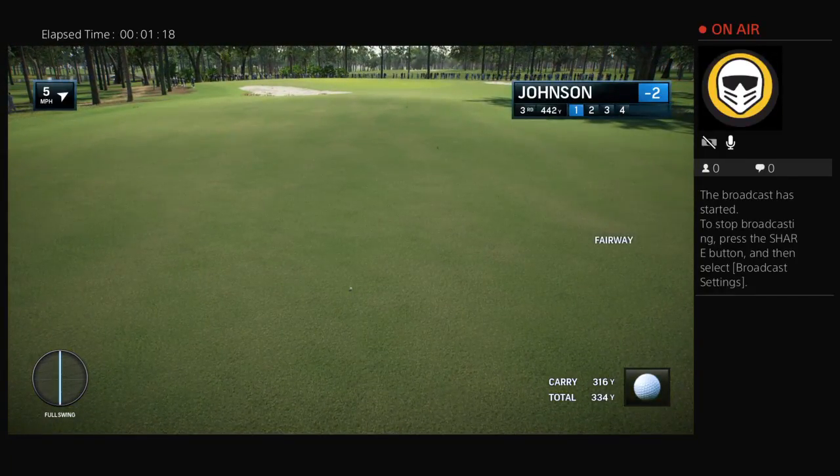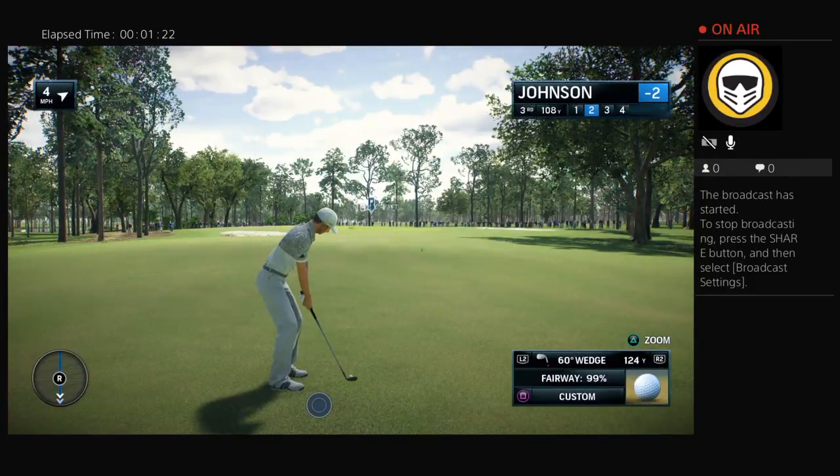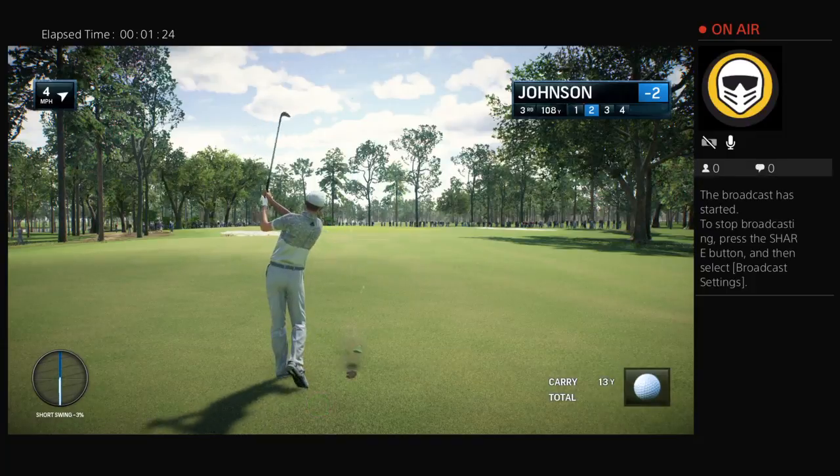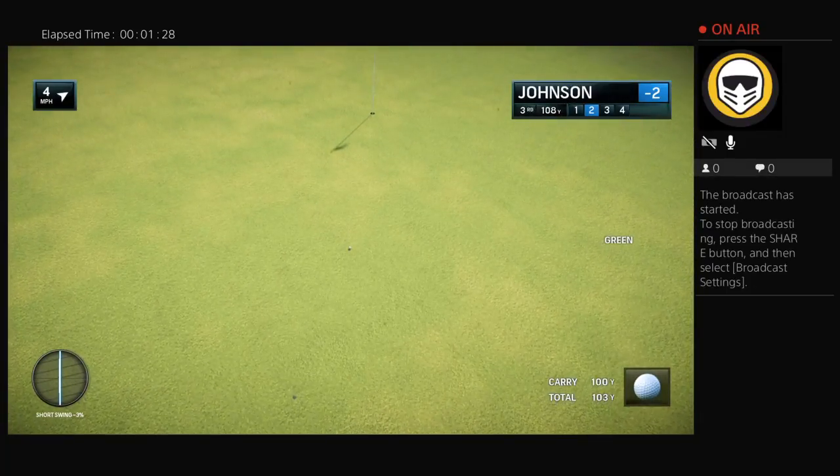And now it's right in his wheelhouse. Good position where he can attack the pin. Yeah, he has all those options now. That ball's sitting up. You can bring it in high. You can bring it in low. The choice is yours. Nothing wrong with that one.